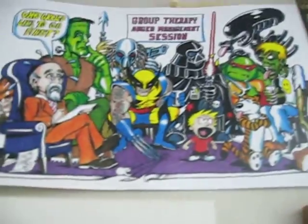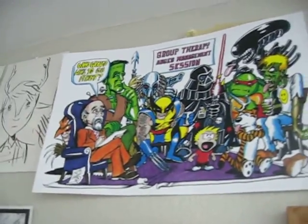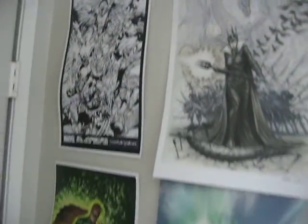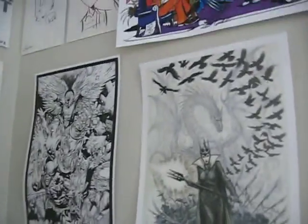This print's actually falling off the wall here. But that's a print. I thought it was pretty funny because I'm a therapist myself, so it's Freud with all the anger management people. Then we got some more prints. Obviously you're noticing a Green Lantern trend, lots of stuff going on there. Then some Star Wars tins.